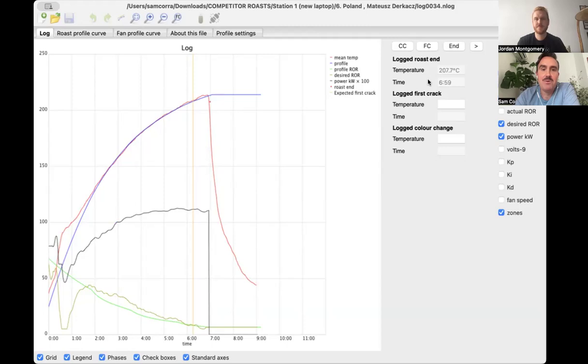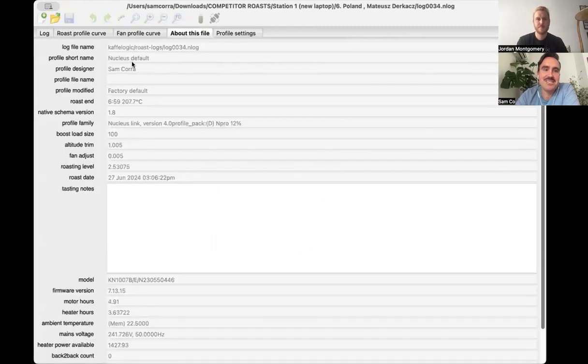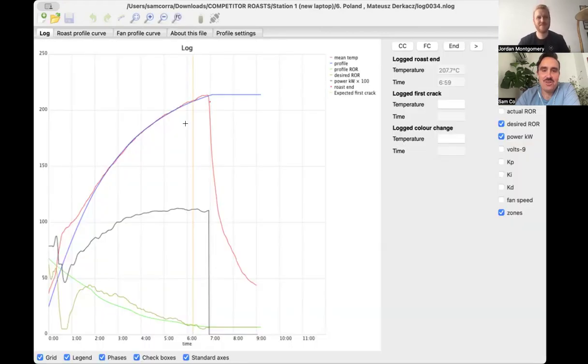The default for all profiles in the cupping space is the D12% 208 profile. And we can see that if we actually go into the data, it says it here, profile short name, Nucleus default. It's unedited from those points. There's no logging of first crack, which would deviate to a different termination point from the intended time. And what he's chosen to do here is really rely on the predictive system of the roast and just let it track through the system unedited.